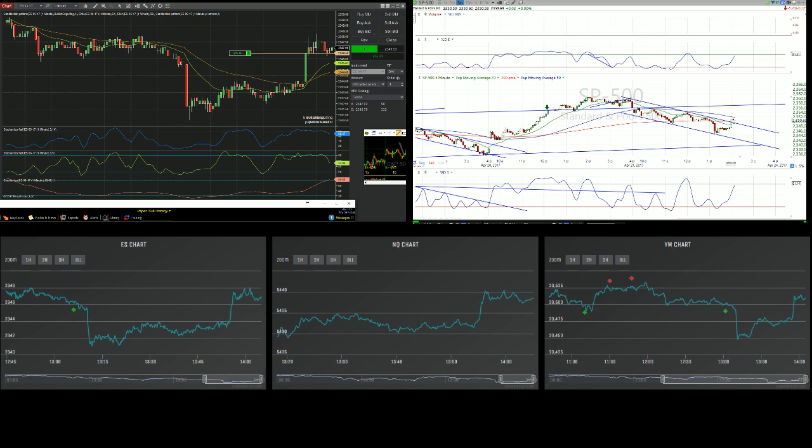Now, what happens if they come out and say this is not real news? Then, well, it goes right back down. But I just got a message from someone I follow when we talk about dark pools, and I'll try to bring this chart up over here. It's an excellent chart.